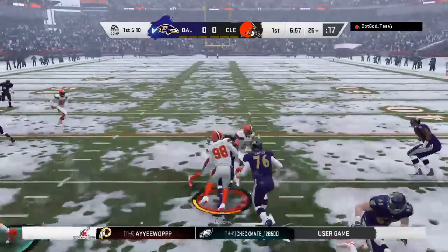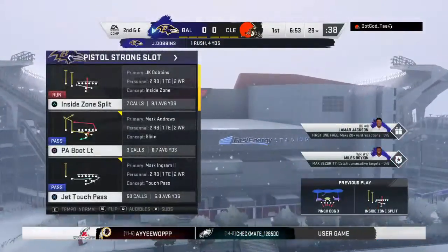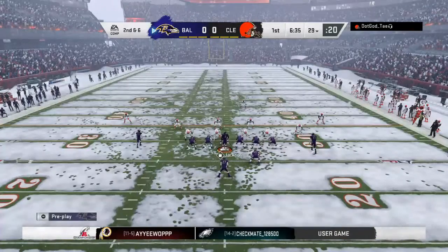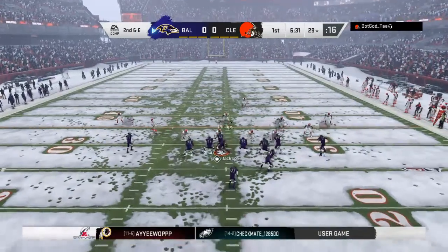First down, Dobbins. And from the 25, they work this to the 29, a gain of 4. Well, I think that's what they're going to need to do here in the first half. You've got to take some pressure off of this young quarterback, and no better way to do it than to establish the running game early.